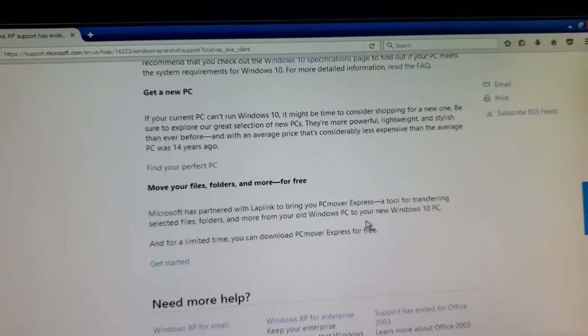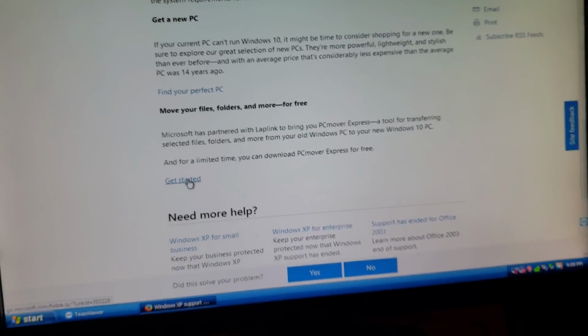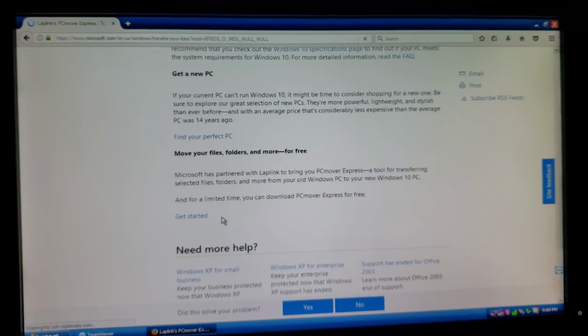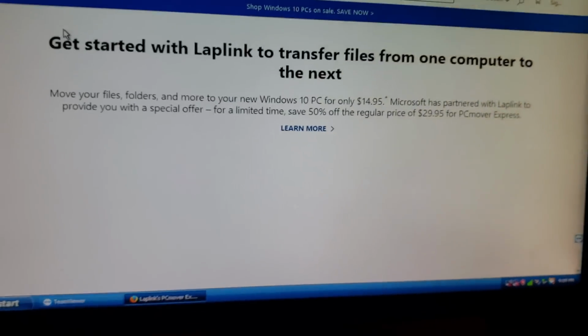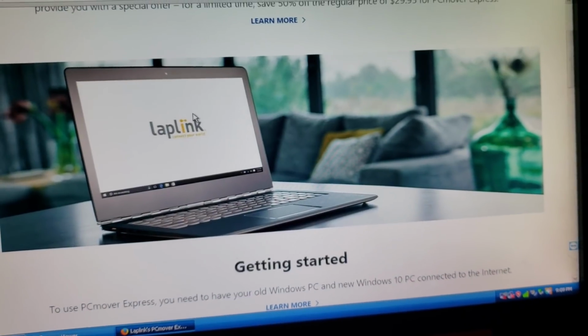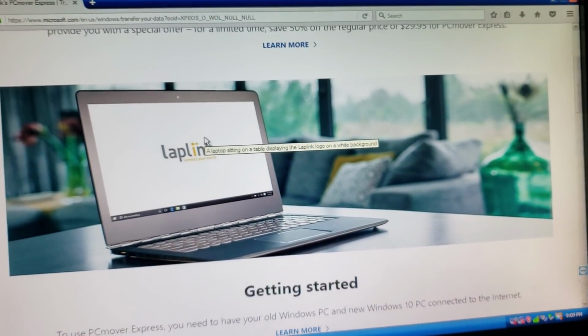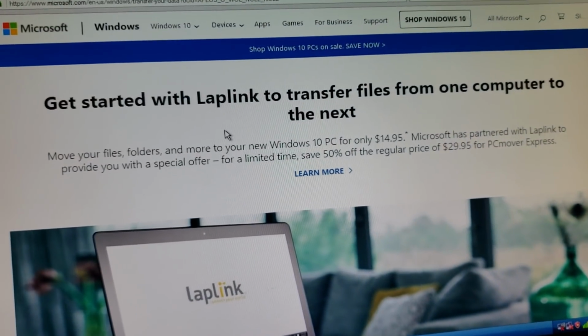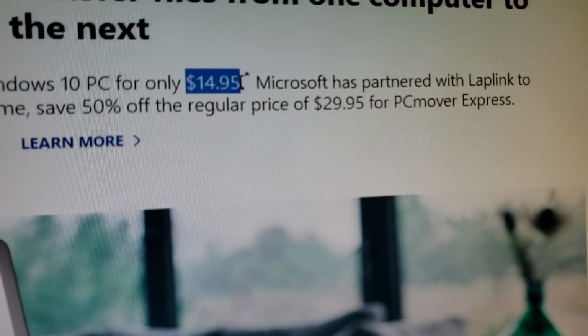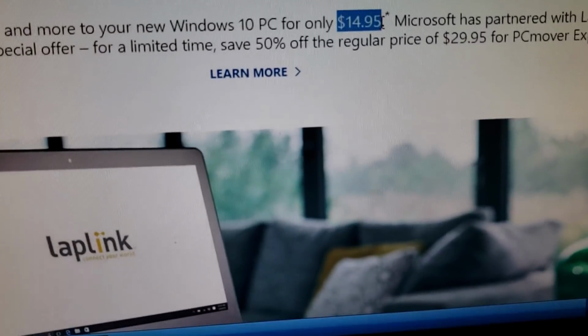Stop popping up, we don't care. Oh my god. What happens if you click it? Does the link still work? I doubt it. Well, it's taking us to their website. Or at least one on Microsoft. Wait, scroll up. Move your files for only $15. So it's not free.